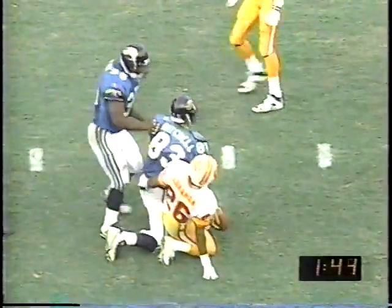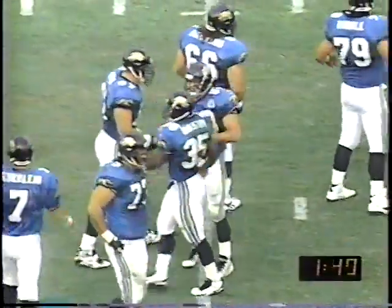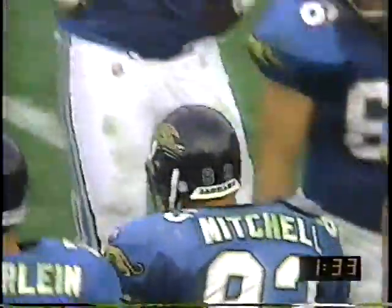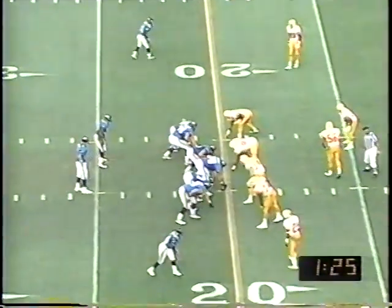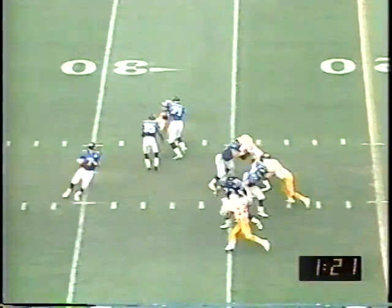Burline scrambling, and he's got another man, and it's Mitchell at the 21. Short of the first down, but add more yards to Pete Mitchell's totals. And we talked about Mitchell before and really having a knack in the whole beginning of this game at finding nice open zones, opening up underneath, and right there in the scramble, once again, he finds an open spot to fall into. 2nd down and short.